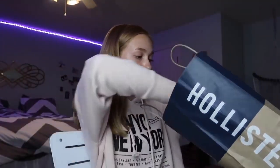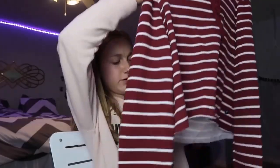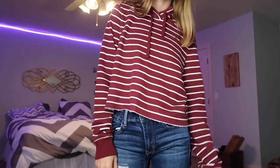The next place that we went was Hollister. Okay, so at Hollister I got a couple items. The first thing I found was this little sweatshirt thingy. It has a hood on it and it's sort of cropped. I don't know, it's super cute. And then the bottom isn't perfectly hemmed, if that's what you call it. It has, I don't even know what you call it.